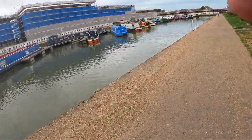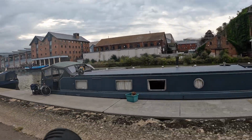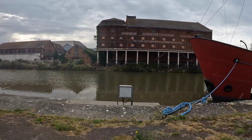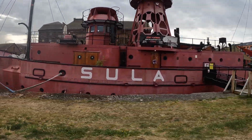So it starts on the Gloucester Sharpness Canal. I've just left Gloucester Docks. Now, I'll do this route a lot, so I'm going down the canal path to Sharpness. It should be a good day out, or 2 days out. I've allowed myself 2 days, 50 miles a day, but we'll see how it goes.